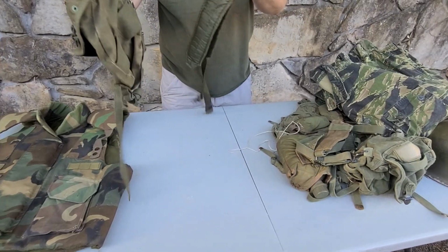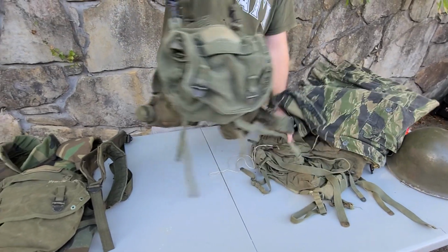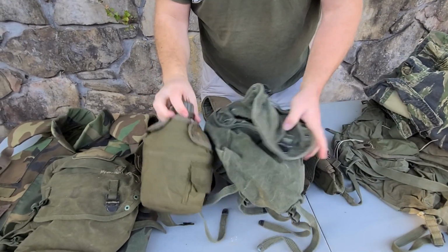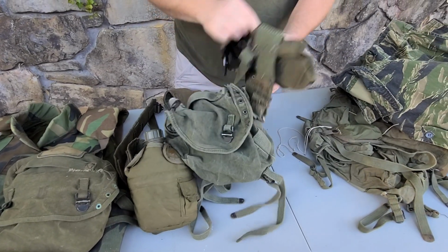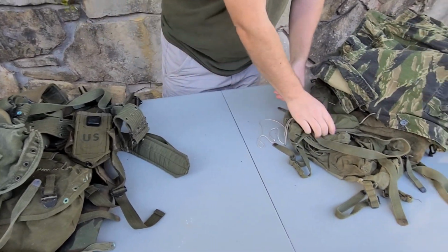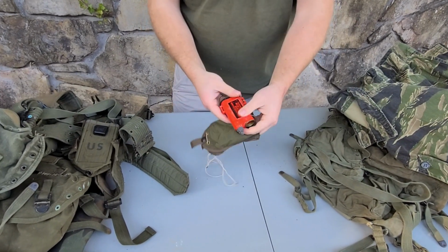Here we've got just some suspenders, another M61 butt pack. We've got some field gear here. Some of these pieces on here are from the 60s, some are from the 70s, like the canteens from 69, but then I think this one's probably late 70s, so just a mixture of that. We've got a strobe light, distress marker. I think this one's from 1981.